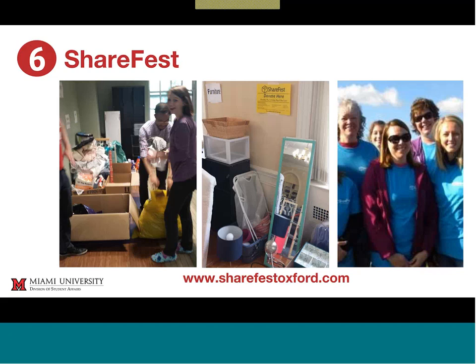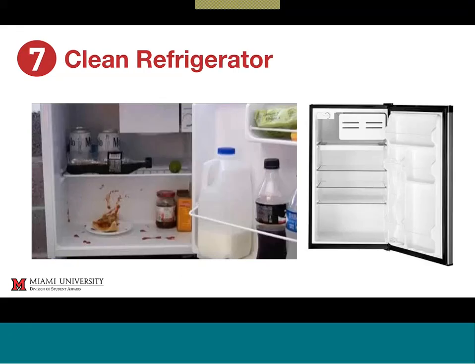Number seven, they should clean their refrigerator: unplug, empty, defrost, and clean the refrigerator, including the condensation drip tray in the back. When they're all done with that, they should leave their refrigerator door open so it does not start to smell.